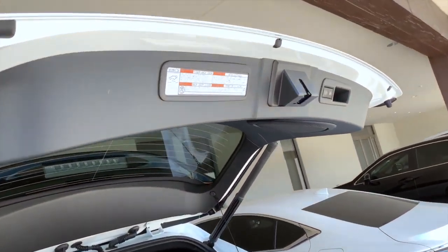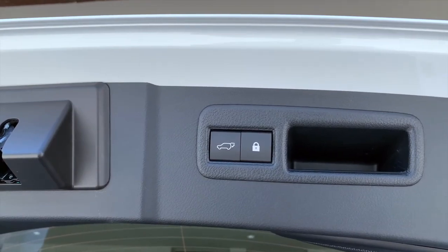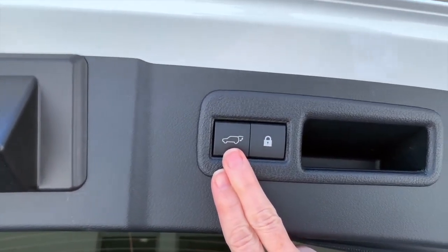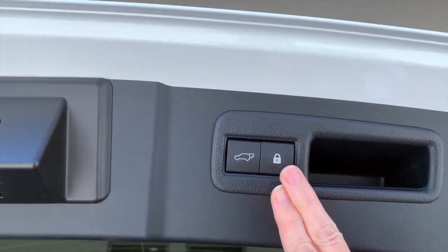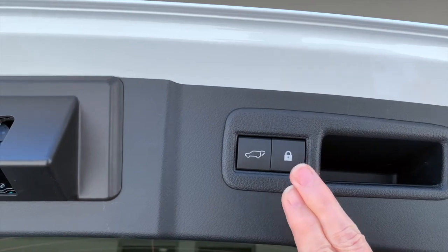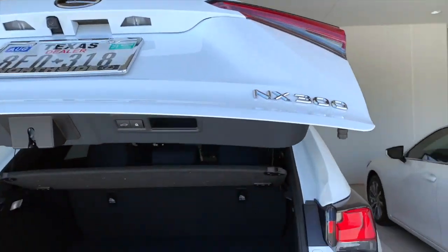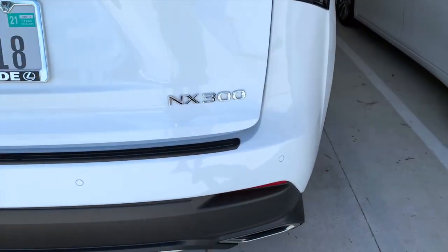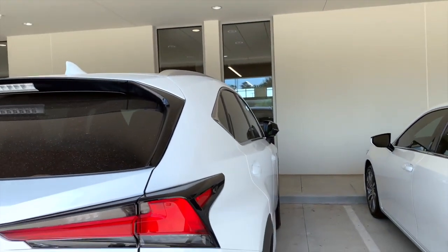You have some additional controls for locking and closing the back door of the NX. You can push the button on the left to close, or the button with the lock symbol to close and lock the Lexus. When you use the lock feature, you'll be able to hear a lower tone indicating that your system is going to automatically lock your NX for you.